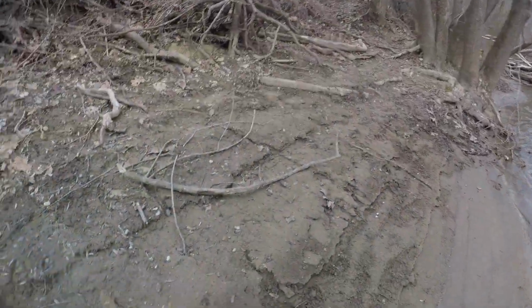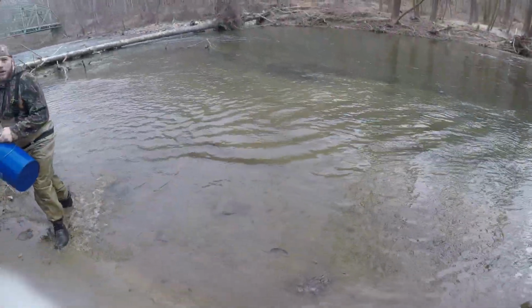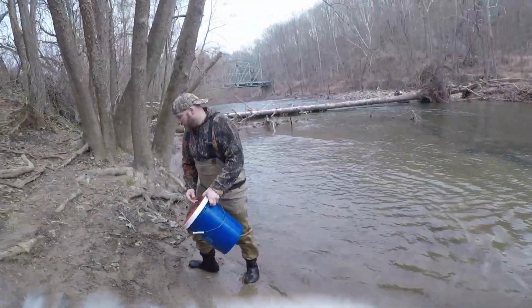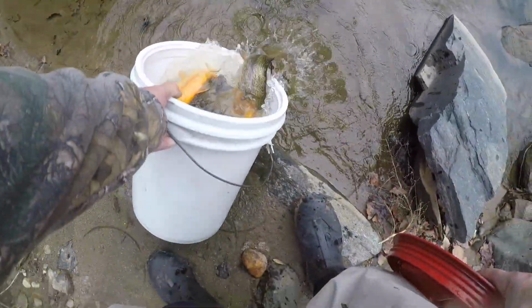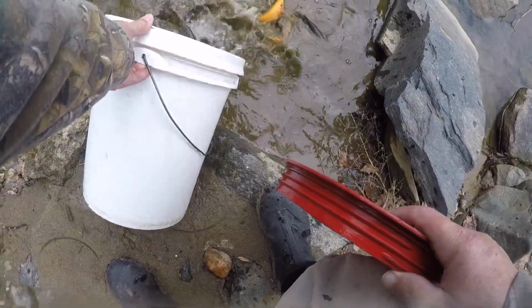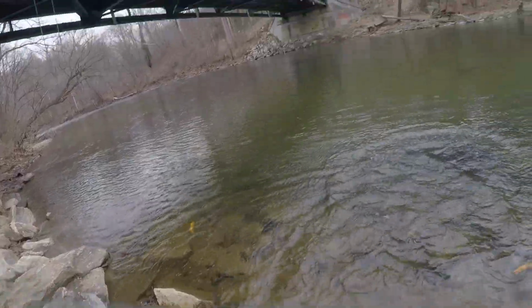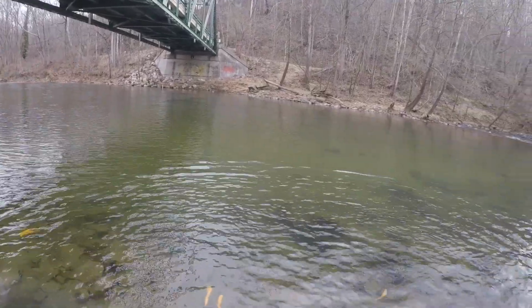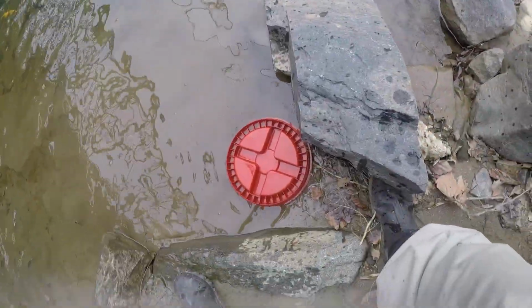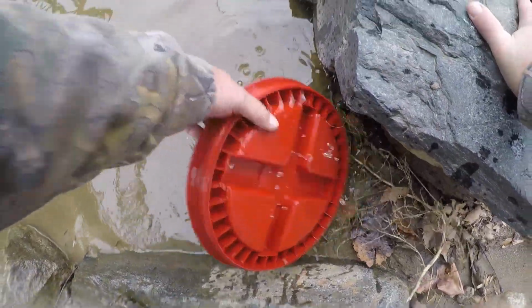All rainbows and golds. I didn't see any browns, but there are a lot of rainbows. Normally you put a few browns in. I guess we don't have any today. All right. A nice sized fish. Come on there, buddy. All right. About 5 or 6 nice golden ones in there. Some nice big rainbows. Get my lid. These guys might get mad at me if I lose the lid.